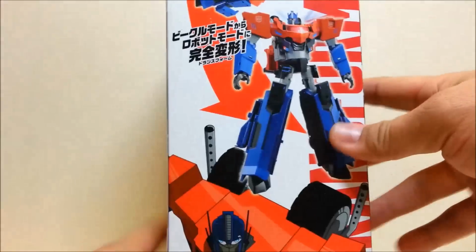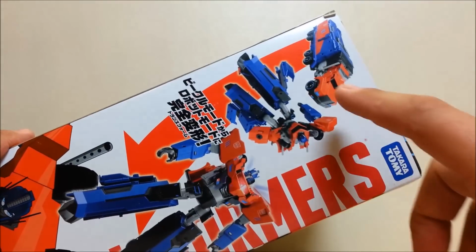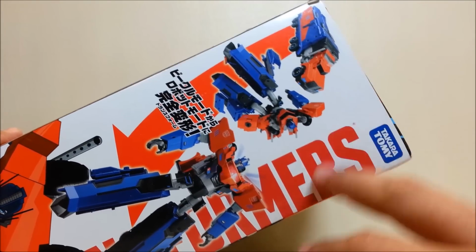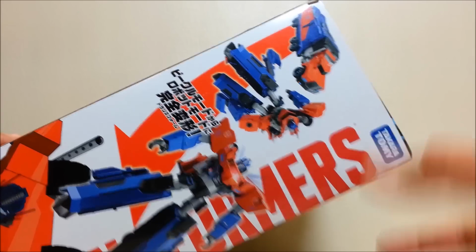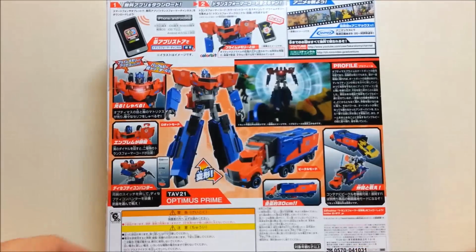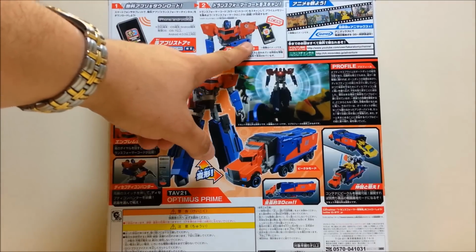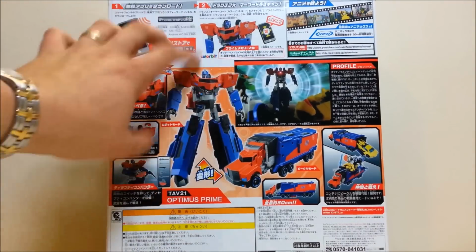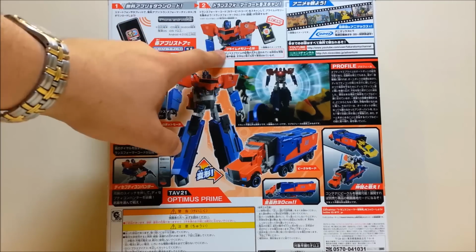Over on the other side, we just have a quick animation, kind of like G1 used to do, where they showed you a picture of the vehicle, then an exploded, transforming picture in the middle, and then the robot mode. And then some artwork down here at the bottom. And then looking at the back of the packaging, we've got the scan codes for the game if you're playing the phone game. Now, I haven't tried this on our American version of the scan code game.